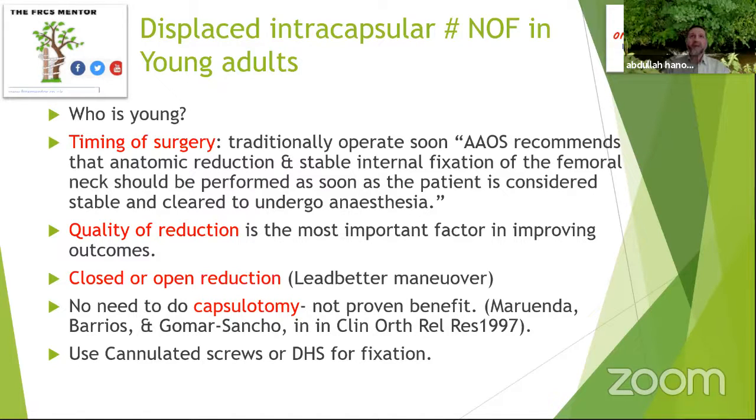Some people consider anyone younger than 65 to be young. Others would debate that it is a physiological definition. My take on it is that a young person is a person who needs significant injury to cause the trauma. Anyone who had a fracture resulting from a trivial injury is physiologically old, and then you treat it as old. So the questions we ask about the treatment in the young for intracapsular neck of femur are, number one, the timing of surgery, quality of reduction, how you achieve the reduction, and whether you need to do capsulotomy or not.